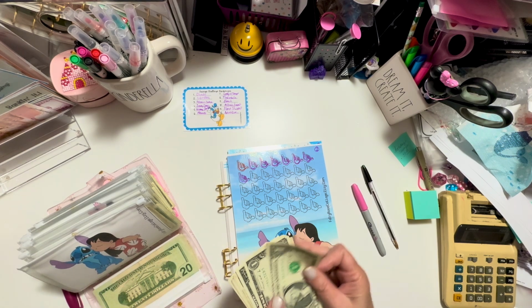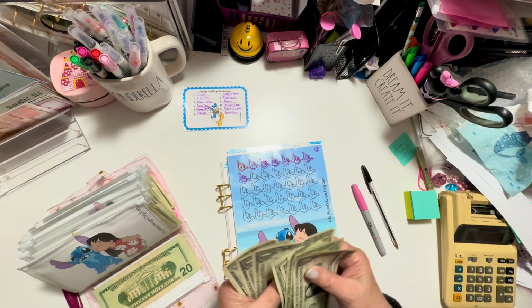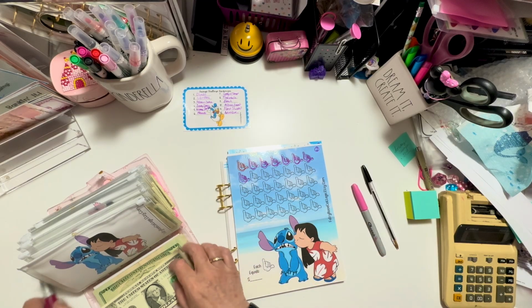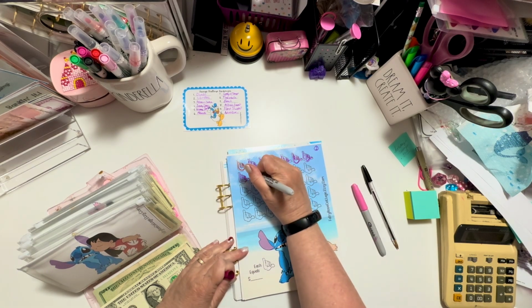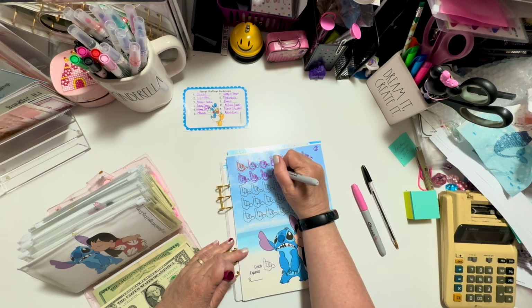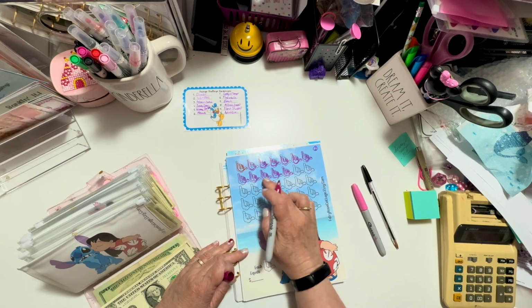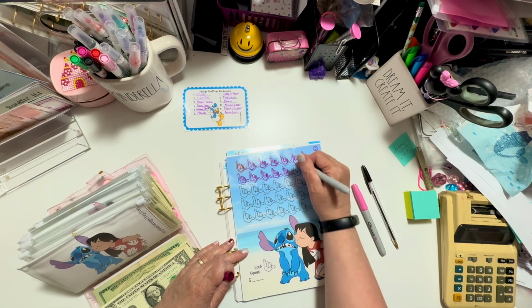I got to see how much is here. 3, 4, 5, 6, 7, 8, 12. So 6 of them. So I am now at a point where I really need to reestablish savings challenges and make decisions as far as what exactly I am saving for.